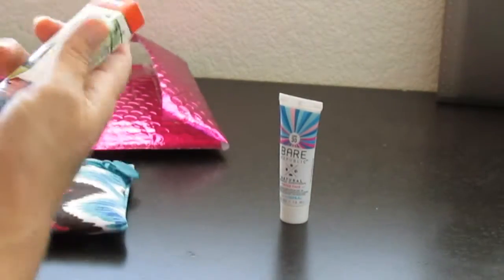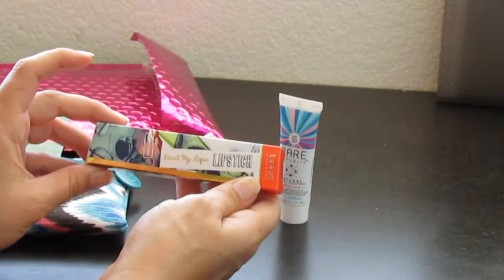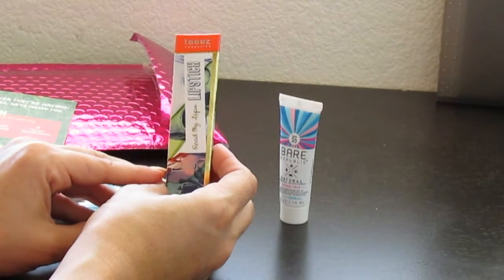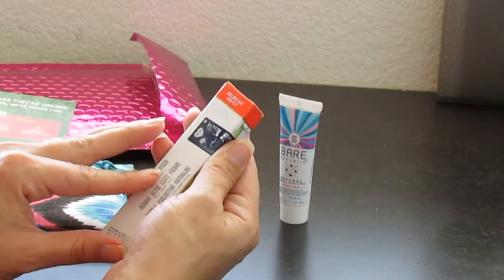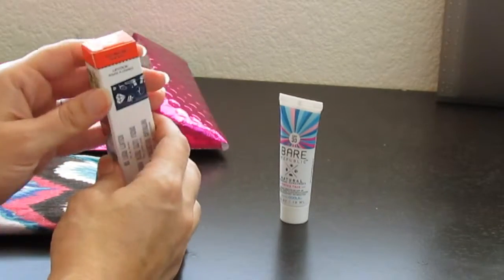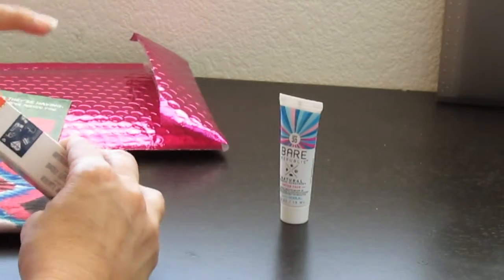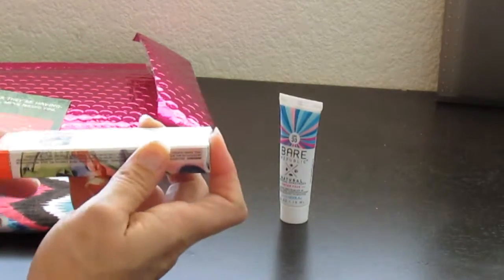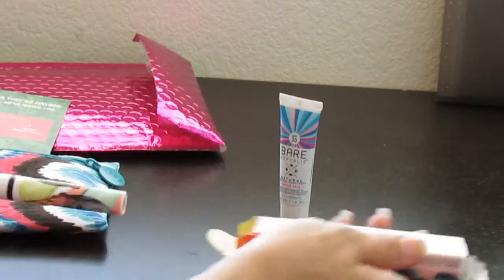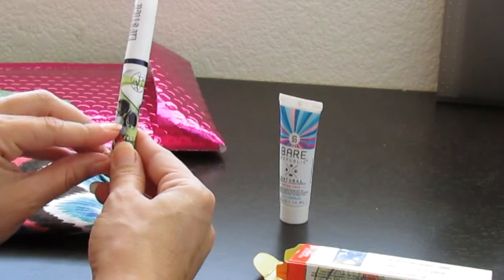What else? All right. It looks like Read My Lips Lipstick by Tease Cosmetics, and looks like Killing Me Softly is the color. Kind of cute. Let's see here. I could get it out. Hello. So, oh, this is totally cute. I love the skull that it has on the front with the logo.